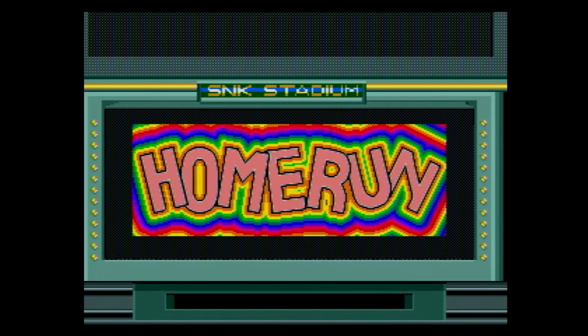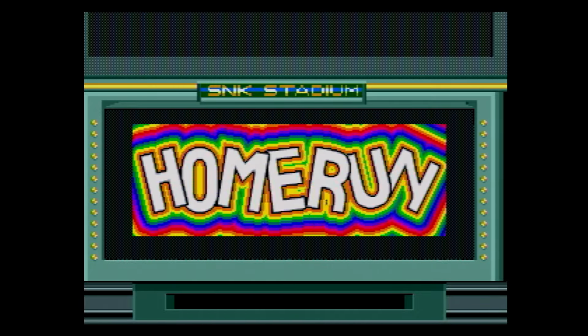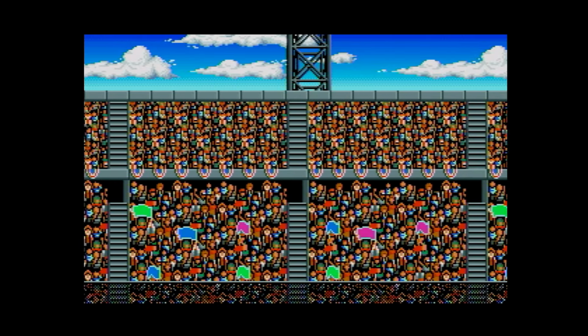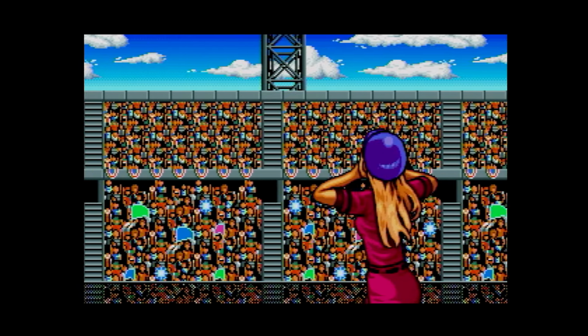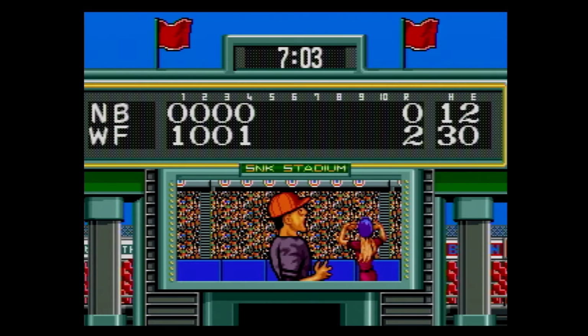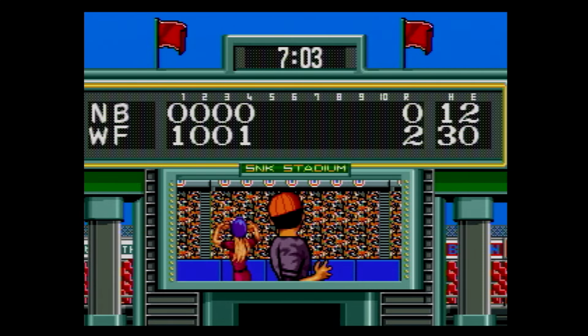Get the homer out of here. The crowd is going crazy. And as he rounds the bases, he loves to egg that crowd on. And proud he should be. He hit that ball a country mile. He just loves to hit homers here in this park.